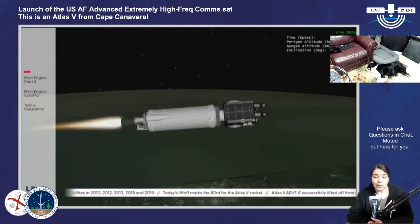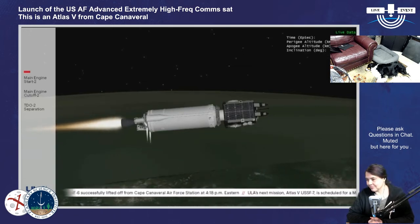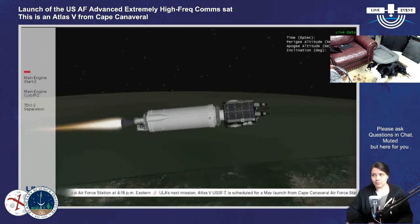We are going to stay with this launch coverage through TDO2 separation of the spacecraft, and we will be back tomorrow with morning coffee. 1 minute remaining in the burn, continuing to see very good performance of the PU system, very low mass errors.